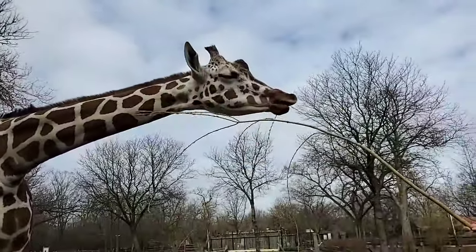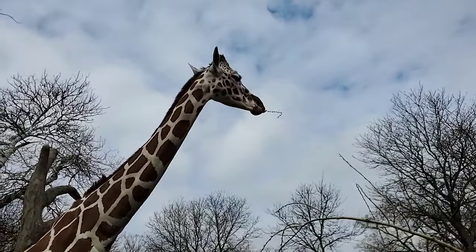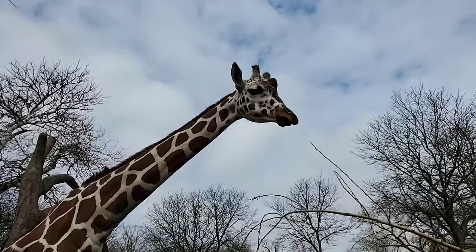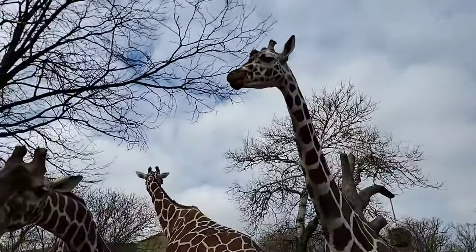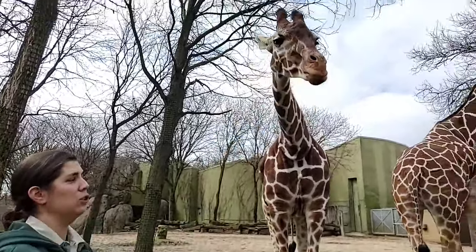I noticed in our goat segment earlier this week or last week that Paul was talking about ruminants and the structure of the digestive tract for a ruminant. Giraffes are also ruminants, meaning they have multi-chambered stomachs. So they do eat vegetation and they will chew it, swallow it, bring it back up in the form of cud and chew it some more.